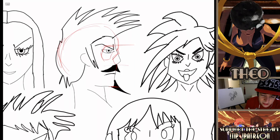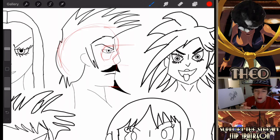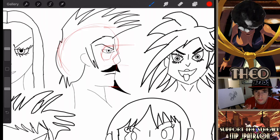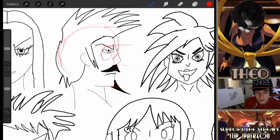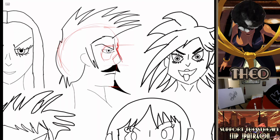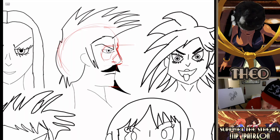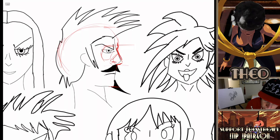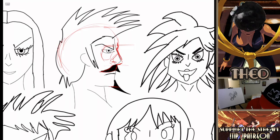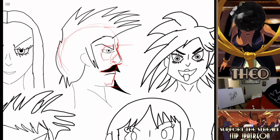So some of the sizes do match up, so that's fine. Honestly, I think this one is good. It's just that the perspective, the volume of the face, isn't right. So you're gonna have this little dimple here. We're gonna have his nose come out like that. But I also have trouble drawing from the side as well. But that's something that you can work on.